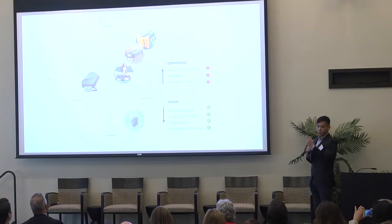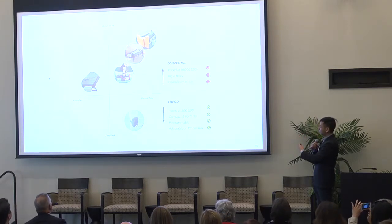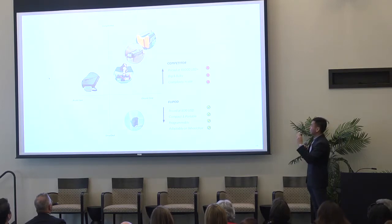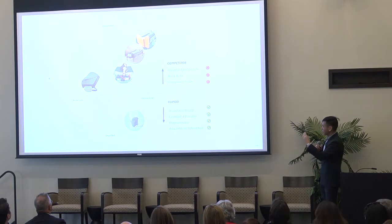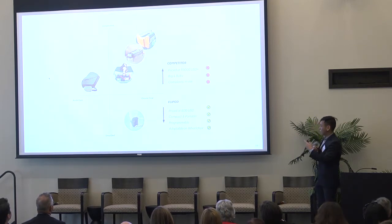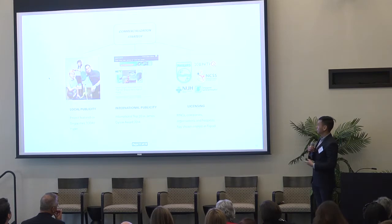Then we look at this chart, where Flipod is placed along its competitors. On the top right are all the competitors priced at $10,000 and above, and they are really static and big. Flipod, in contrast, is priced at a very affordable $800. And it's portable, programmable, and can be adapted to wheelchair usage.